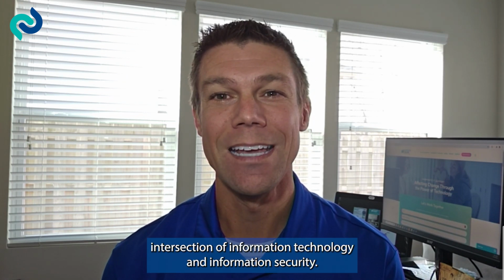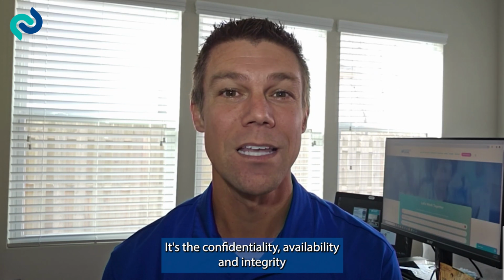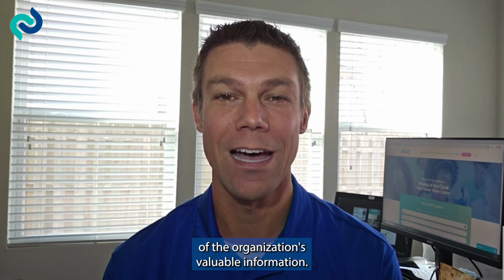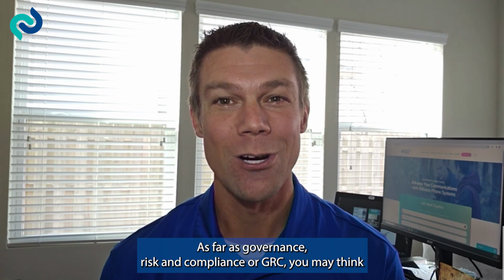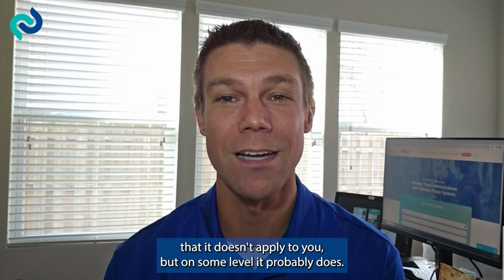Security operations is the intersection of information technology and information security. It's the confidentiality, availability, and integrity of the organization's valuable information. As far as governance, risk, and compliance, or GRC, you may think that it doesn't apply to you, but on some level it probably does.